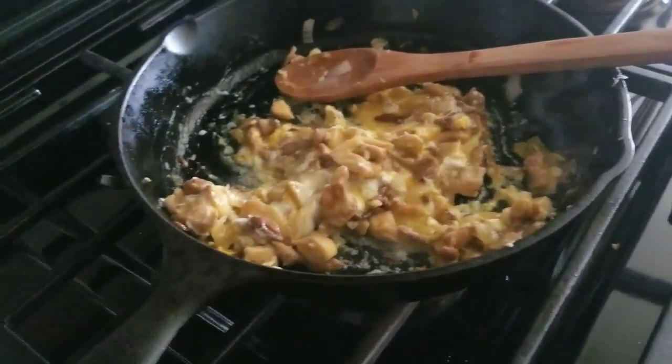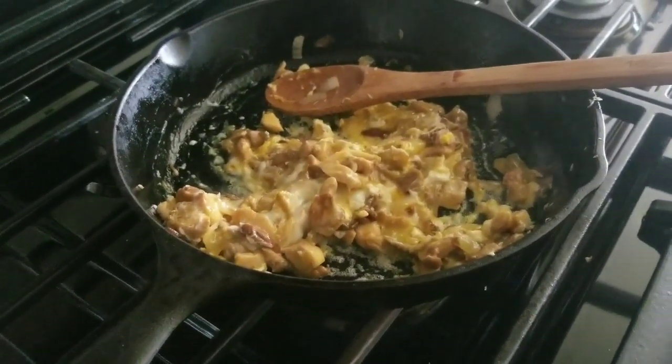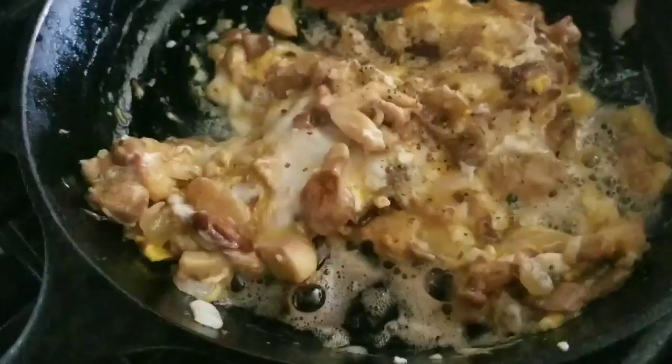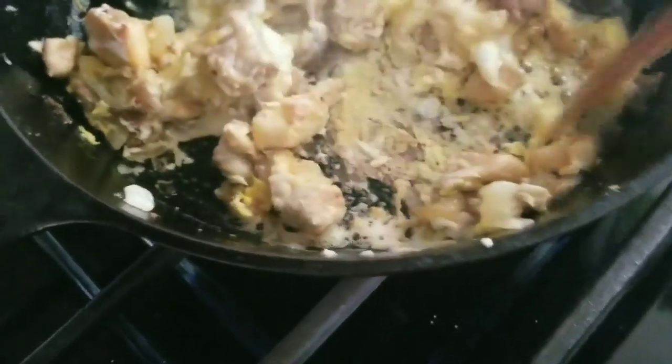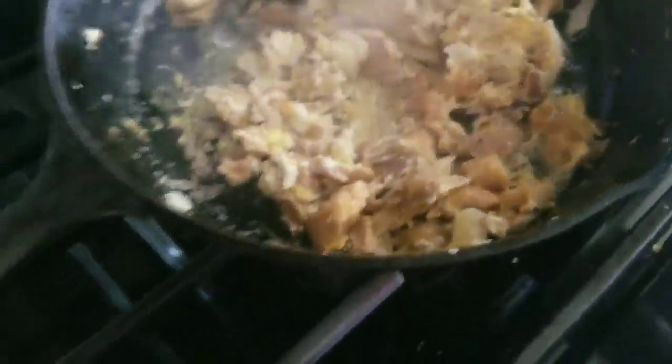I'll add some salt and pepper. And then, yeah, I think I'm going to do like half a croissant. I'll get a croissant. Added salt and pepper. It's starting to stick. All right, pretty much done.